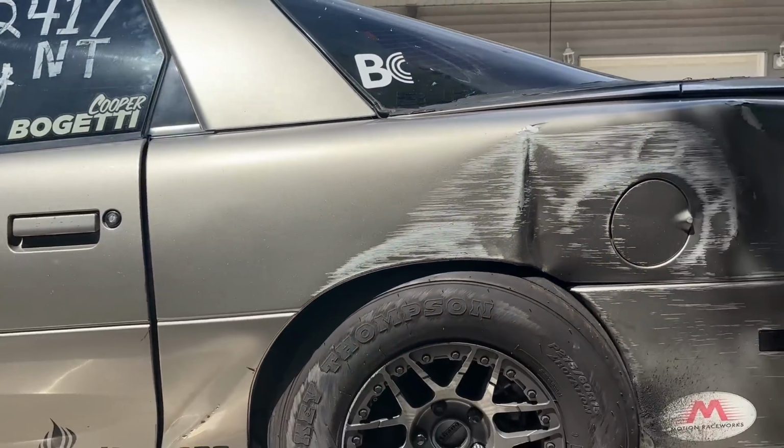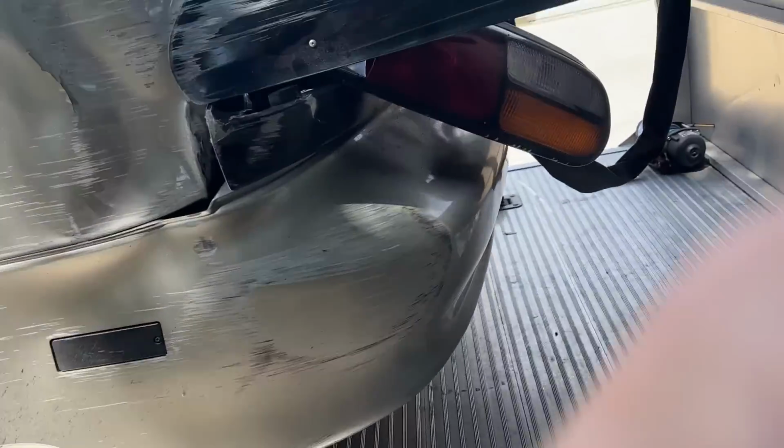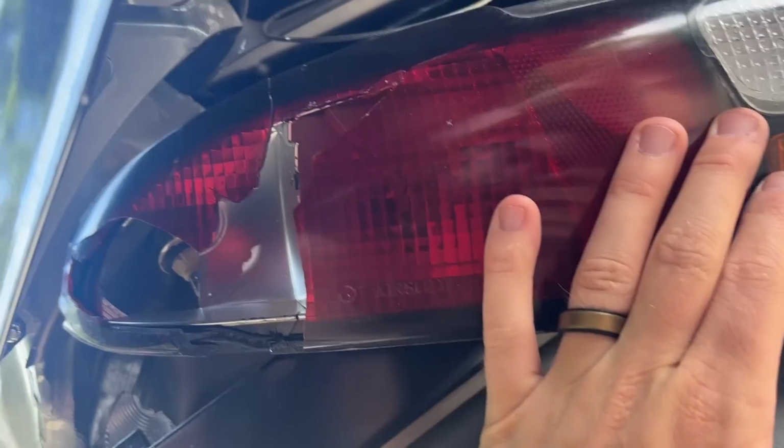But then the only big holdup with racing this thing will be the engine. So I don't know what is the situation with the engine. I have no idea. Obviously, that's a big worry. We don't really know. Oh, this taillight's broken too, as Victor said back there.